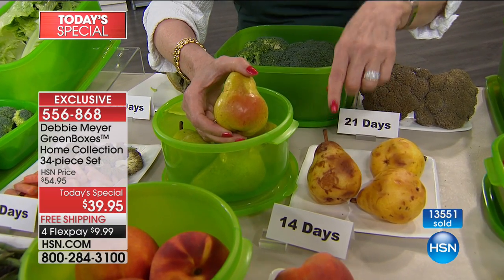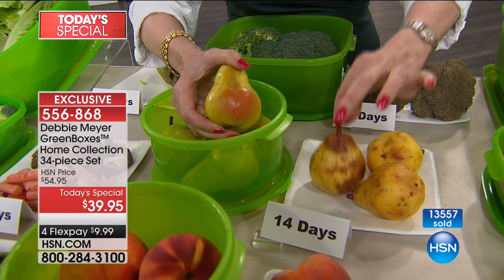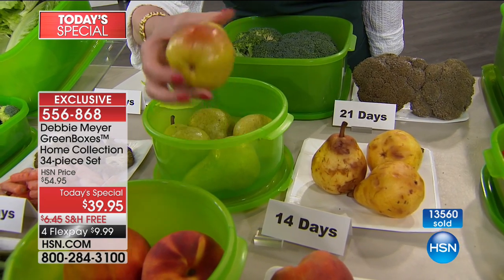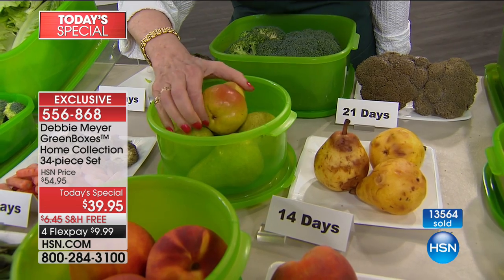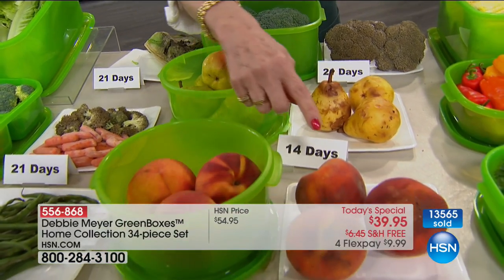I used to wonder, how could a pear get bad that fast? 14 days later, this is what I still have, and all I did was store them in my green box. The blush or the mush? The peach or the ugh.